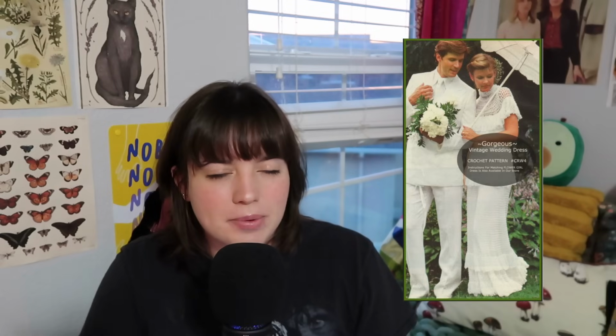And even this vintage wedding dress. I really liked the vintage patterns for these. There's some vintage wedding dresses, and I think it's really, really cute, especially if you're not planning on using a hand-me-down wedding dress from your mom or anything like that. It's kind of cool, like make your own vintage one, you know?